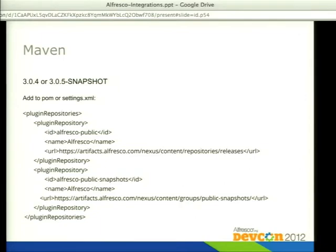Greg did. Dick. Okay. Maven is what we have chosen as a standard for all of our build process within the integration team. All of our integrations will use Maven and not Ant, which is what the core product is built with. We currently use version 3.0.4 or 3.0.5 of the Maven Ant plugin. We don't use the larger set for building our integrations with Alfresco.